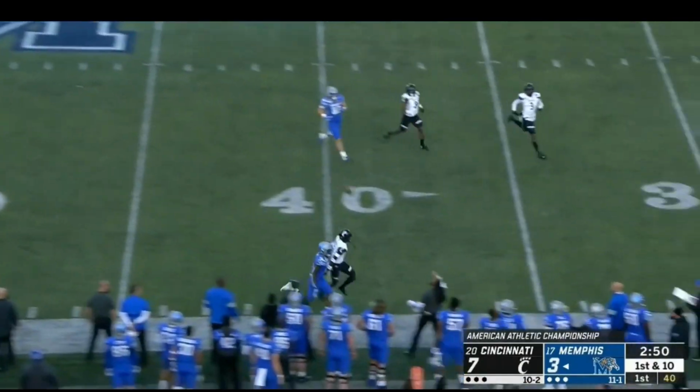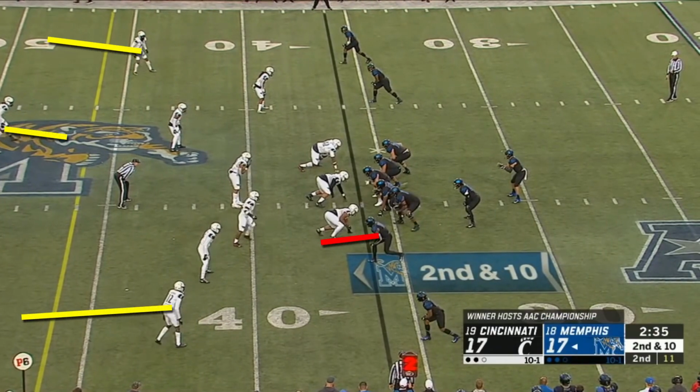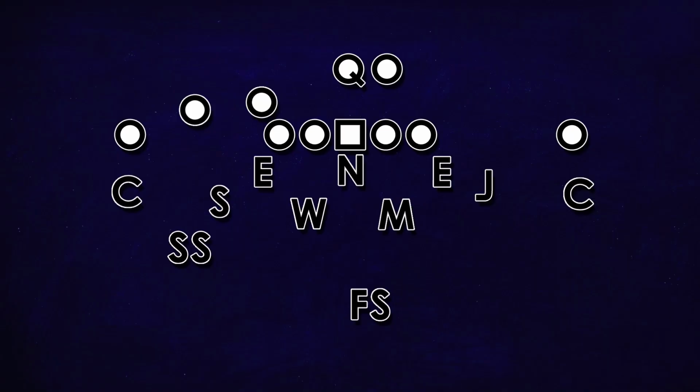But with one high safety, you always run the risk of being vulnerable down the seams. In previous matchups, you can see that Norvell really tried to take advantage of this weak point. However, what really makes Freeman's defense interesting is how he plays the box. He bases out of a 3-man front.